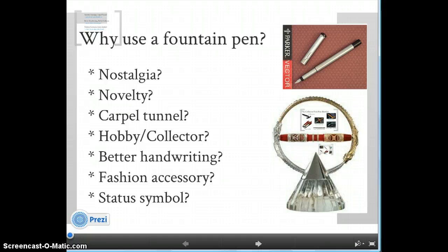So, the first question to ask yourself is, why do you want to use a fountain pen? They are obviously more, let's call it cumbersome to use. They're not as easy as ballpoints. They require more, shall we say, equipment in terms of ink and blotting paper and ink towel and so on and so forth. And they're more expensive. So you really need to think hard about why you want to use a fountain pen.